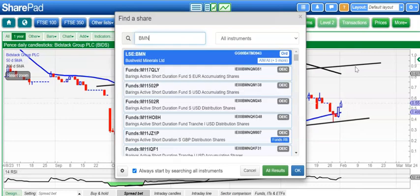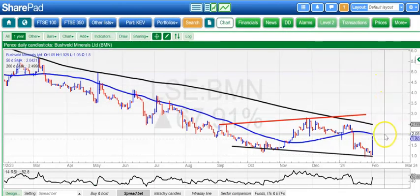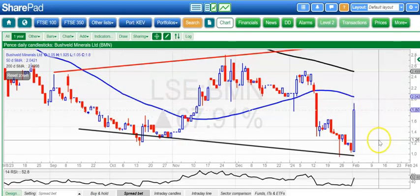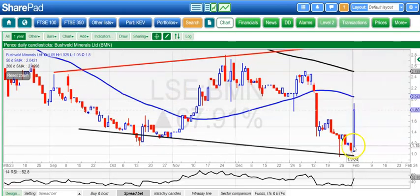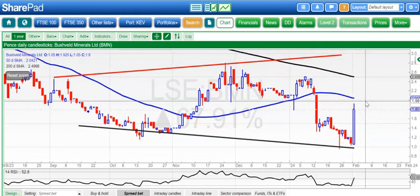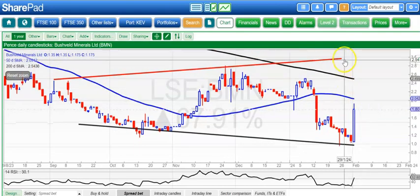Decent RNS and a decent move up for the shares of Bushveld today. We're just sort of trying to do a Helium 1, I suppose, here, but it's a bear trap reversal, so a bear trap rebound from below 1.15 pence support back in October. The longer we stay above a recent resistance on the way down, 1.63, the greater the chance of a move towards the top of that broadening triangle from September.